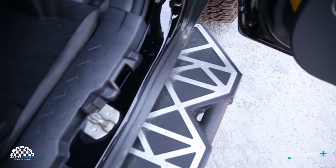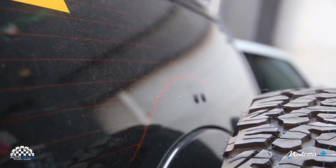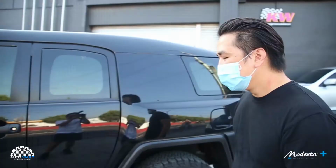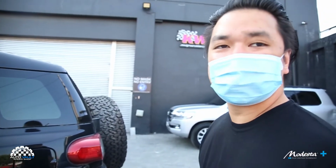So the beauty with it is having your car maintained and coated with us. We make sure that you just use it, and then you can do all the abusing and we take care of the rest.